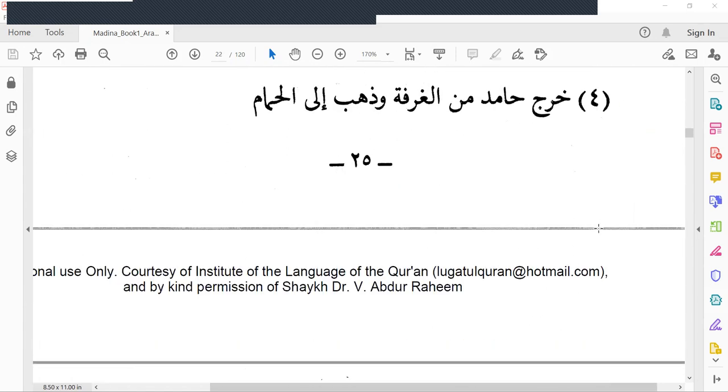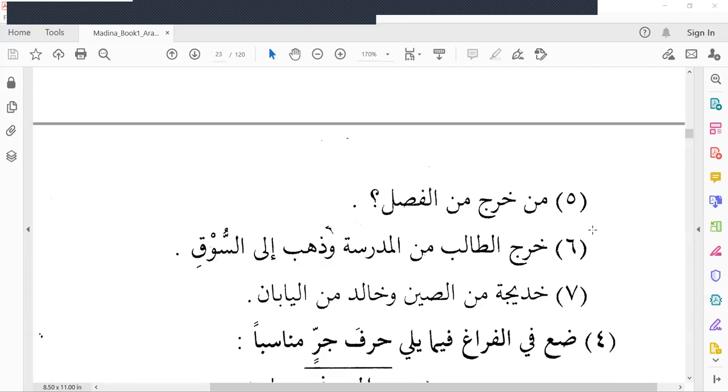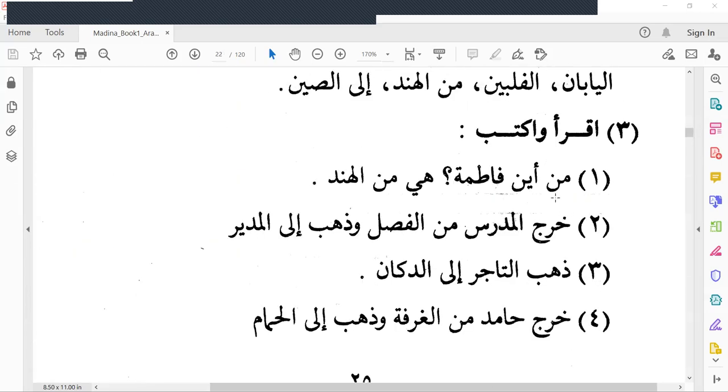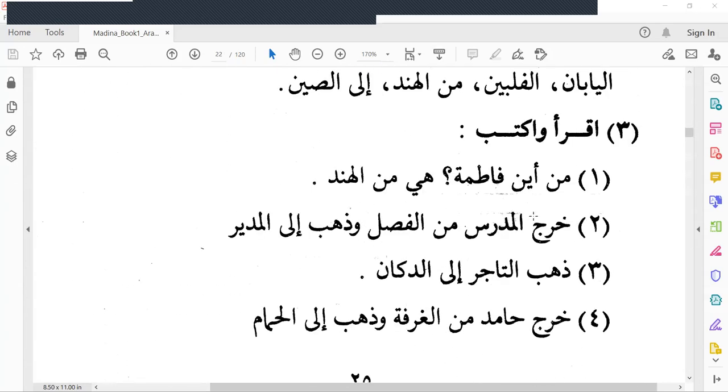I hope you can also take these as homework. There are seven sentences. I will just go through faster, but you can take it as homework. These two, okay? One and these two. Min aina Fatimatu? Where is Fatima from? Hiya minal Hindi. She is from India.